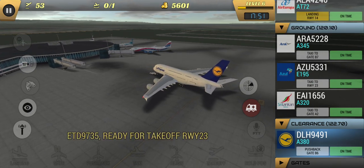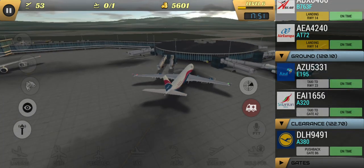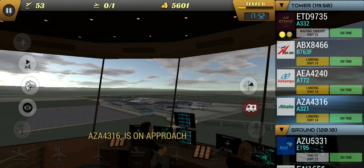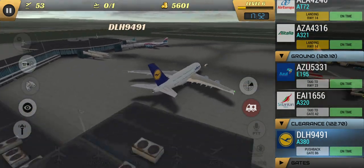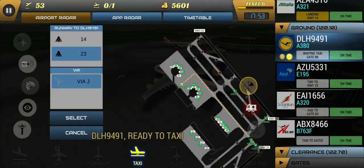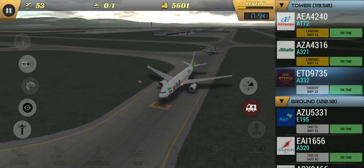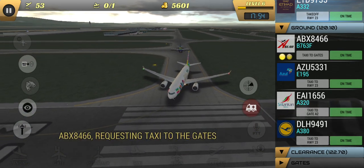Springbrook Tower, Edinburgh 9735, ready for takeoff runway 23. Springbrook Tower, good afternoon. Alitalia 4316 is on approach. Alitalia 4316, clear to land runway 14. Springbrook Ground, Abex 8466, taxi to the gates. Springbrook Ground, Lufthansa 904-901, ready to taxi. Lufthansa 904-901, taxi to runway 23. Edinburgh 9735 cleared for takeoff runway 23. Abex 8466 requesting taxi to the gates.